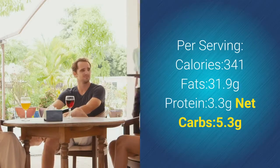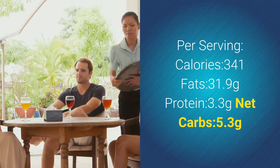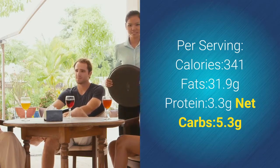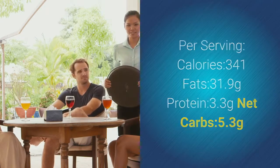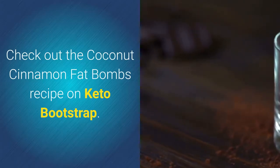Per serving: calories, 341; fats, 31.9 grams; protein, 3.3 grams; net carbs, 5.3 grams. Check out the Coconut Cinnamon Fat Bombs recipe on Keto Bootstrap.